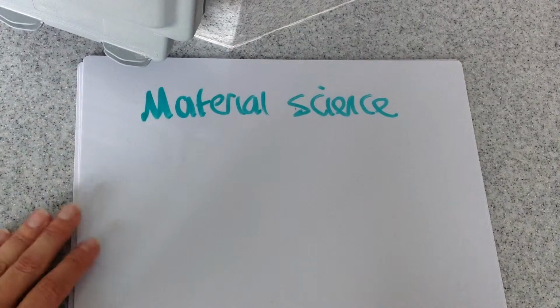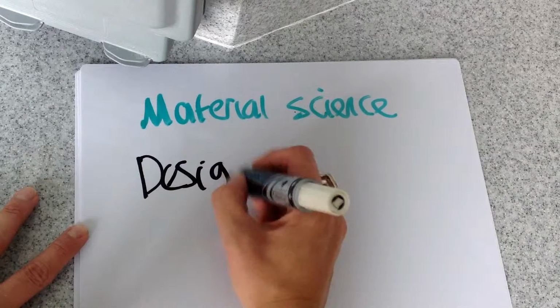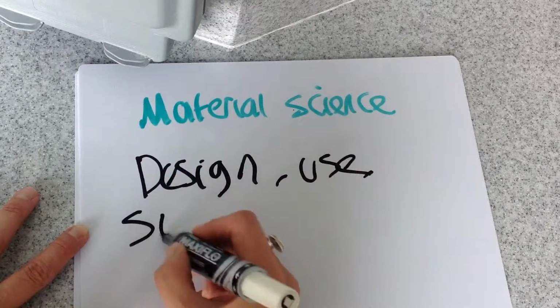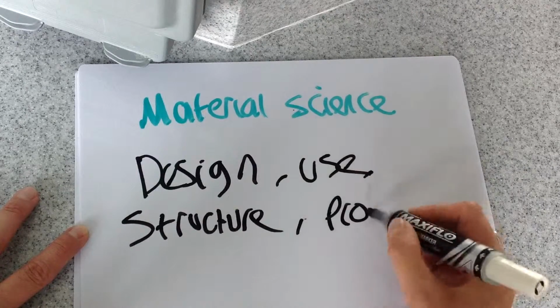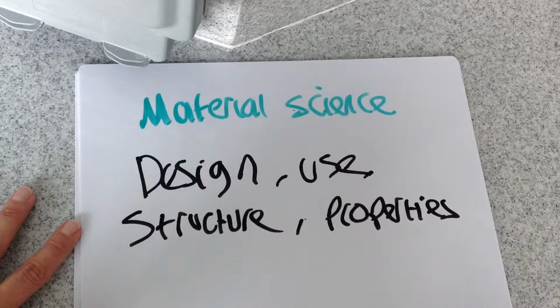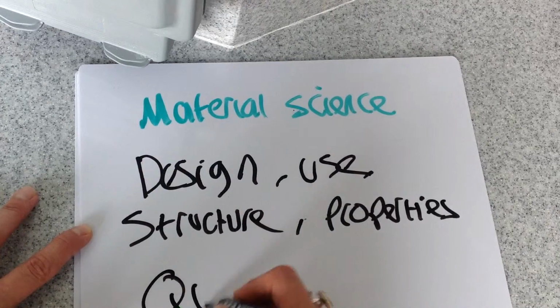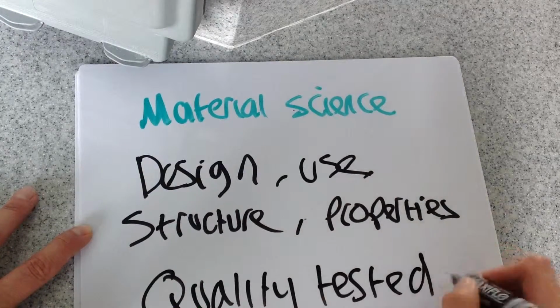Material scientists look at a number of different things. They look at all types of design. They look at uses. They look at the structure, the properties of different materials. By looking at these different materials, they decide what they're best used for. Before they do anything getting things onto sale, they have to get them quality tested. This is the bit that you look at with Miss Dave.